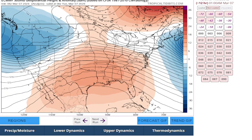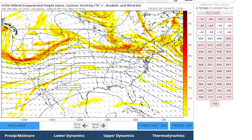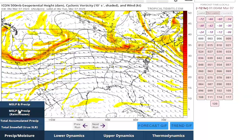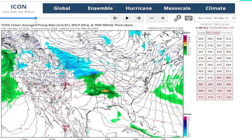So let's go look at the ICON, which mirrors the European, and we'll go to the surface map for the ICON. We'll see what the ICON is going to do with this storm here for the weekend.